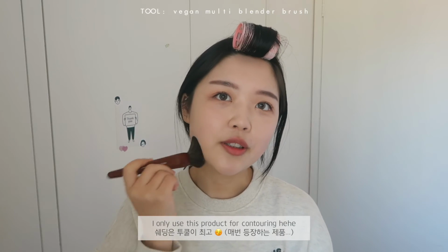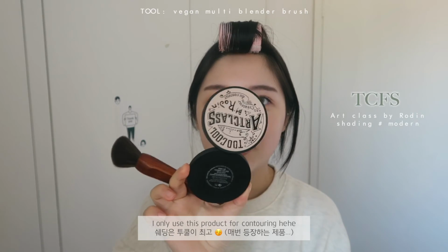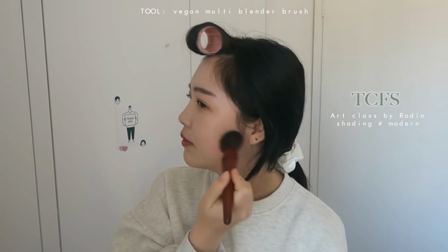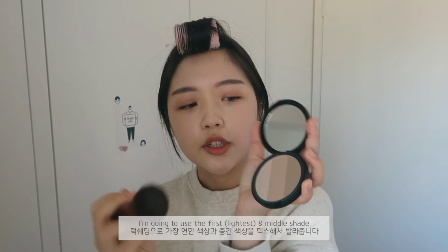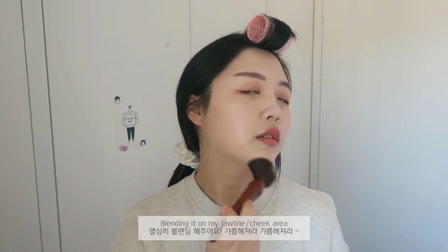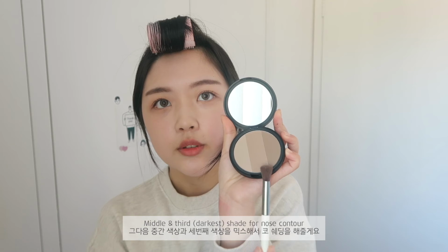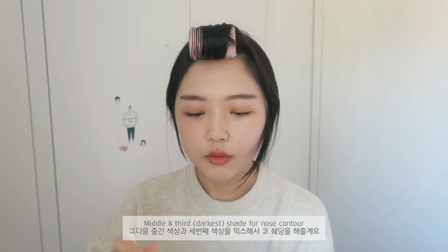I feel like I only use this product, so you guys are probably sick of seeing this by now. I'm gonna blend these two shades, just go around my cheek area. I'm mixing the middle and the darker shade together for the nose contour.